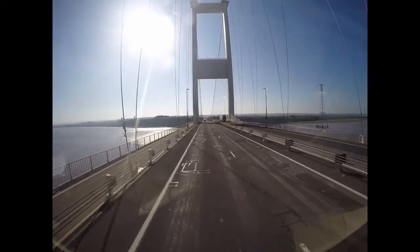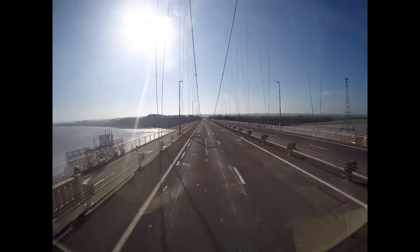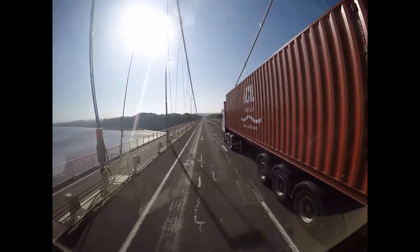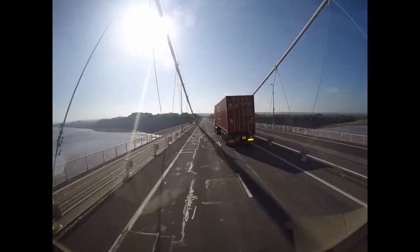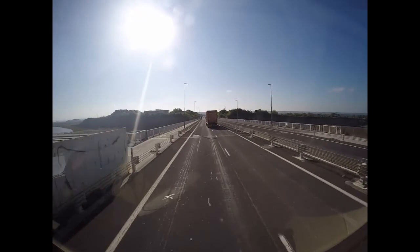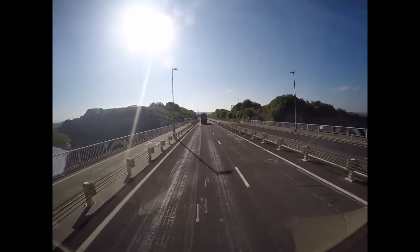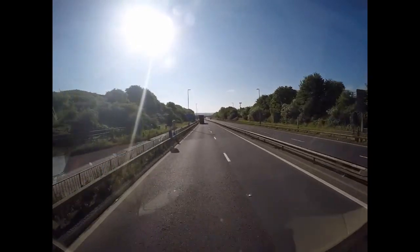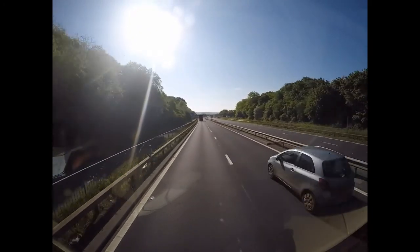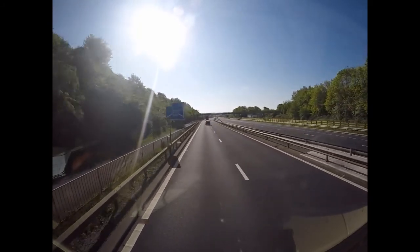Going out, I think. Scooting on. I think that's the services up there, on the left there, I think. Might not be. Might be on the right. I don't know. Never been in there. So anyway, that's the bridge. It's quite nice, wasn't it? So you've seen it from both directions now.